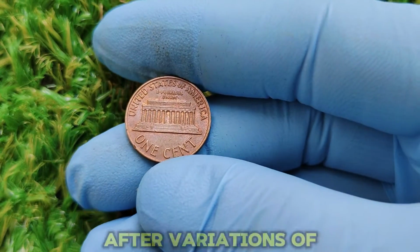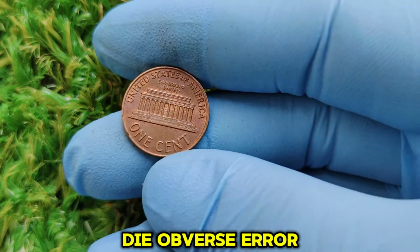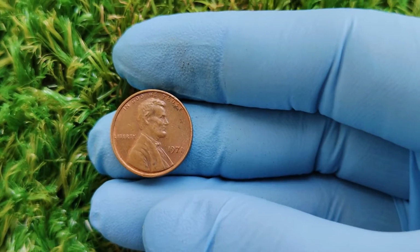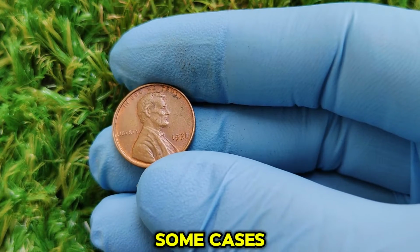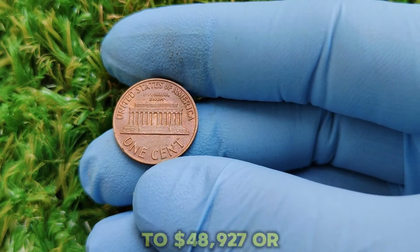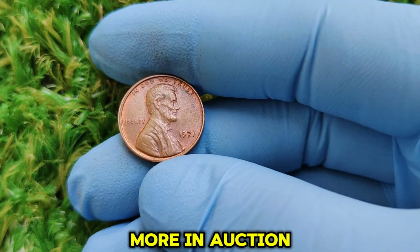One of the most sought-after variations of the 1971 penny is a double-die obverse error. This happens when a coin is struck twice in the same spot, creating a doubled image. The result? A coin with extra details and, in some cases, a dramatically increased value. Coins like these, in mint condition, can fetch up to $48,927 or more in auction.